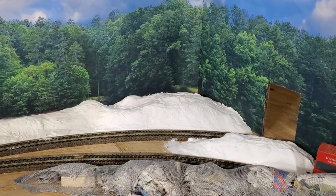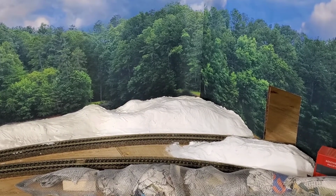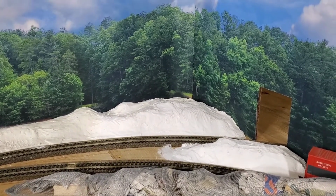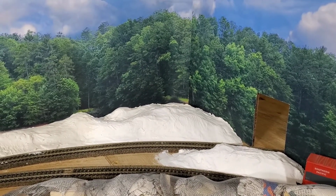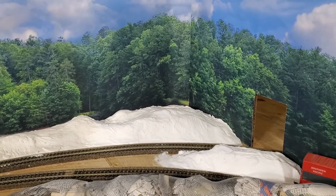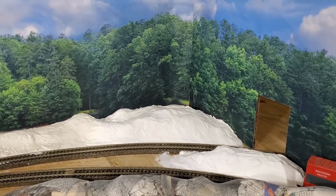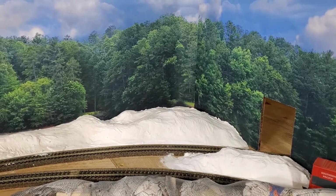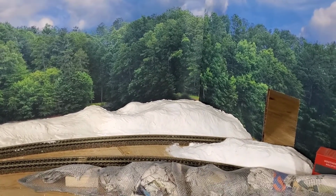Because a lot of times they didn't have the capabilities of routing the trains around hills. Sometimes they had to cut through it. So that's what this is going to be, just a small slight cut. I mean, the earth is not flat for the most part, especially in the woodland areas, and that's why you see trees at all different types of heights. But yeah, that's where I'm at.